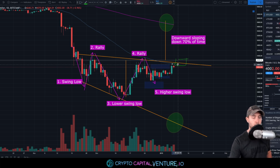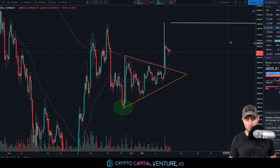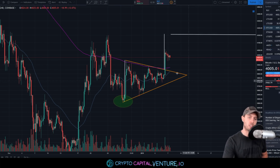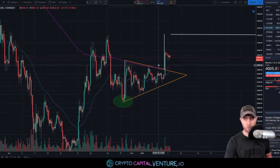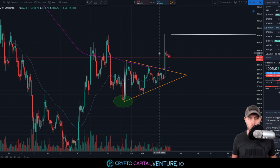So we have this 4-hour chart. We had the breakout in the symmetrical triangle that we were tracking. We have not hit the symmetrical triangle targets, a little bit over $4,200. We haven't hit that target. And you can see Bitcoin slowed down right around 4,000. Right now, just at $4,000. And I'm wondering if Bitcoin is going to stay above $4,000 in its current short-term consolidation.